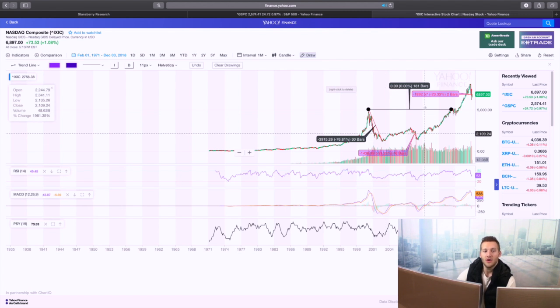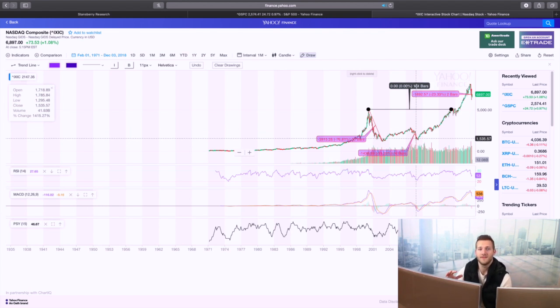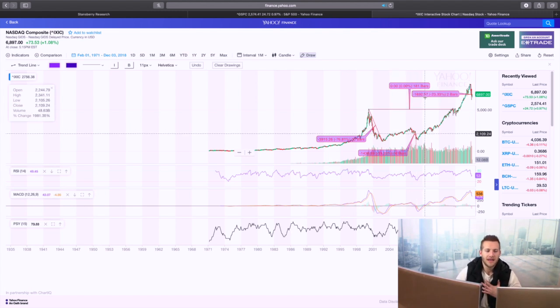Now, this is what I noticed. It took a total of 181 bars, which is roughly around 15 years for the NASDAQ to recover. So this is why, in my opinion, we need to have a strategy, not only to be long, but also have a strategy in being able to short and make money and trade the volatility.